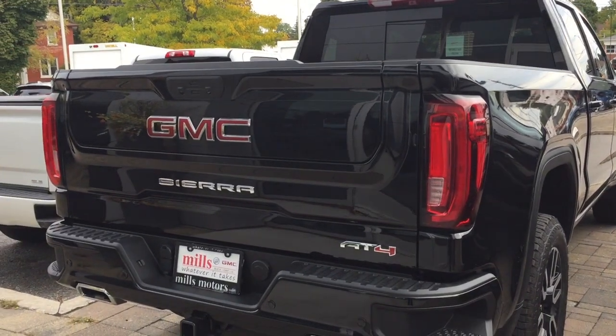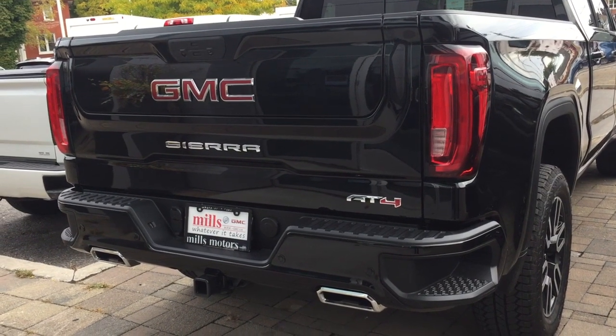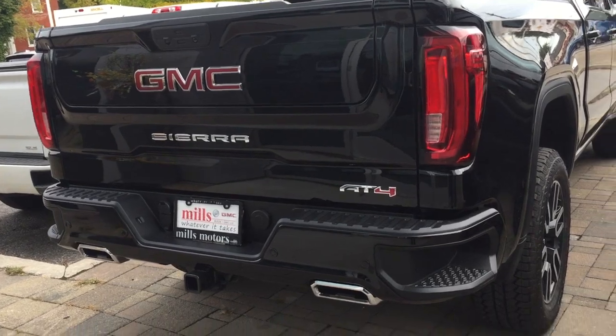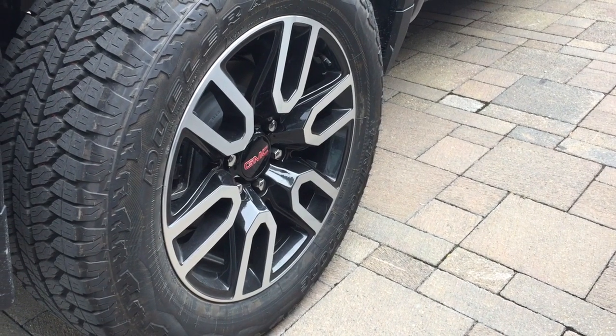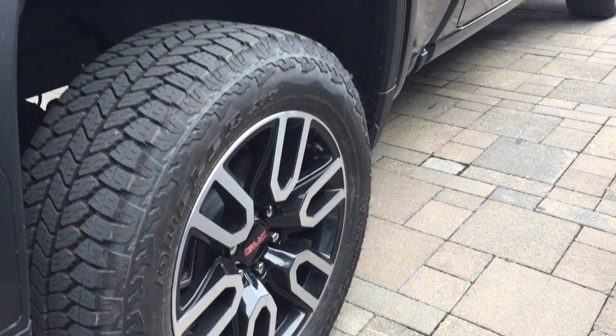All right, checking out the rear profile of the truck now. You've got the AT4 branding there on the right-hand side, the dual exhaust, the rear parking sensors, the hookups there for trailer and hitch, and you've got those beautiful Bridgestone all-terrain tires coming to you here. Those nice wheels straight from the factory.